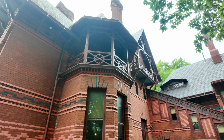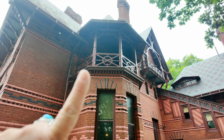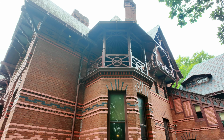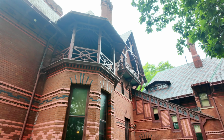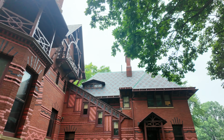So right up on the 3rd floor then becomes his office. You can see the riverboat steering wheels up there, and that's where they kind of claim that he was writing all of his stuff up there. So this was a very beautiful house, very, very beautiful.